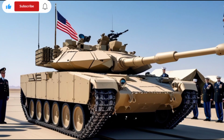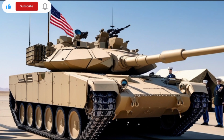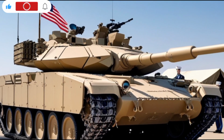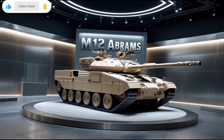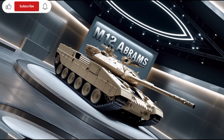Yet for all its brawn, the Abrams is smart, incredibly so. The fire control system calculates everything: range, wind speed, movement of the target, even the barrel's heat. The result? A hit rate that would make a sniper jealous. And all this happens in seconds, sometimes less.